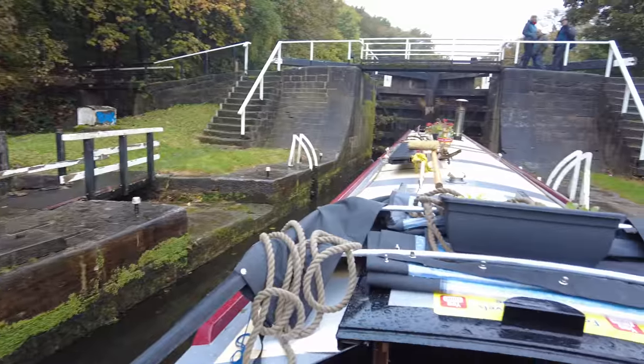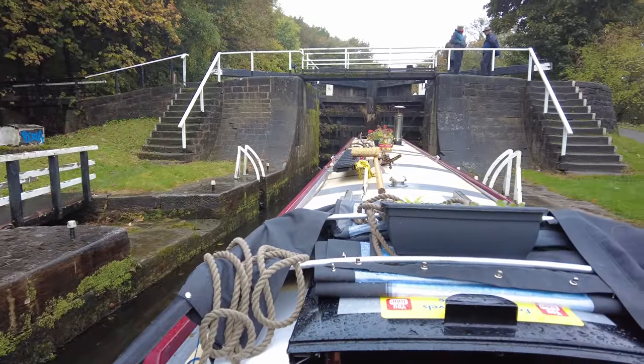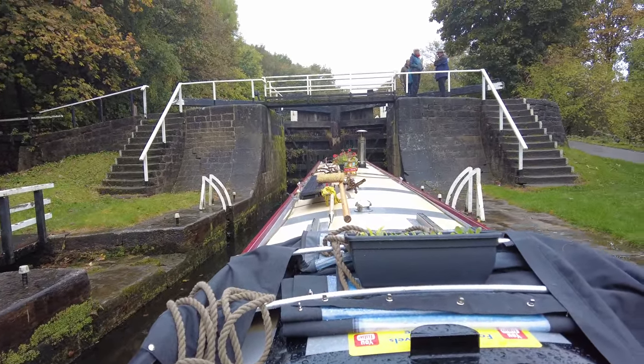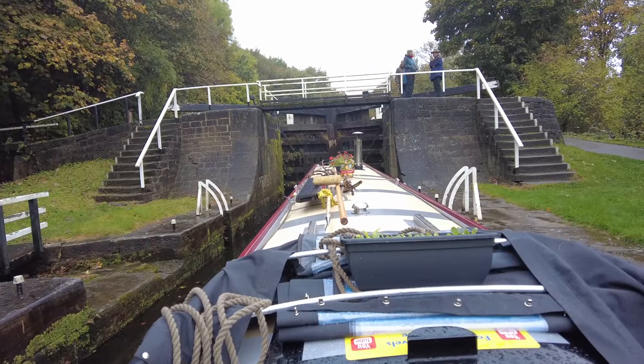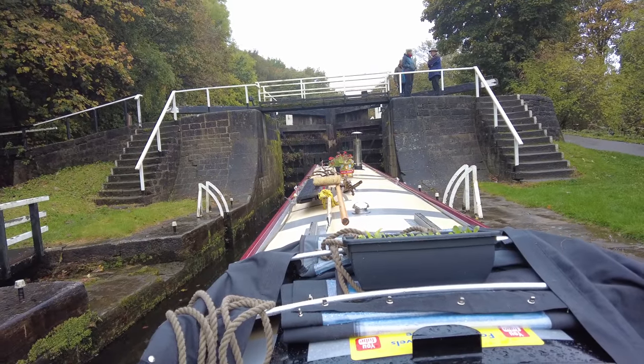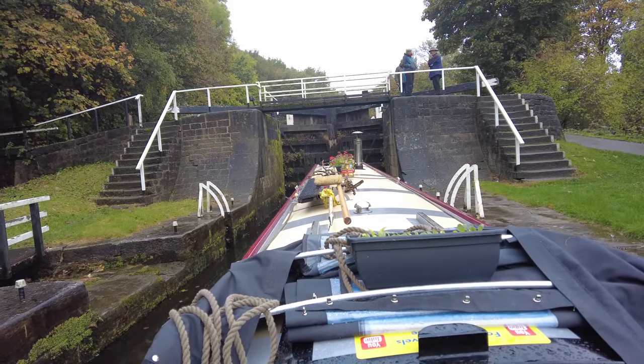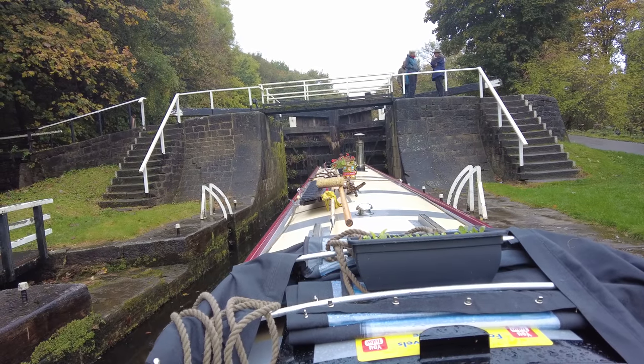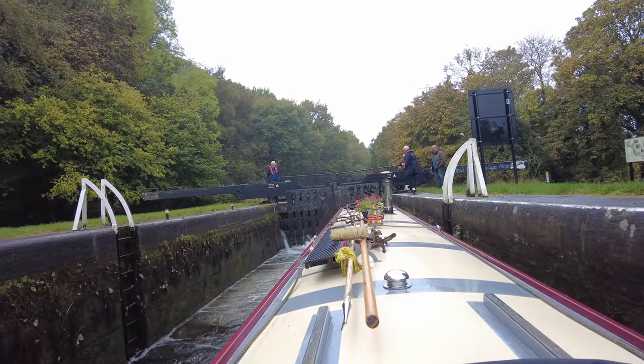We phoned CRT and the guys from the lock ahead are coming to help us out, but it looks like somebody's been messing with paddles on the top gate. Just can't close them, so the water just keeps coming. And at the moment I'm stuck in this lock until they can do something about it, because we just can't get level. It looks as if we're all sorted.